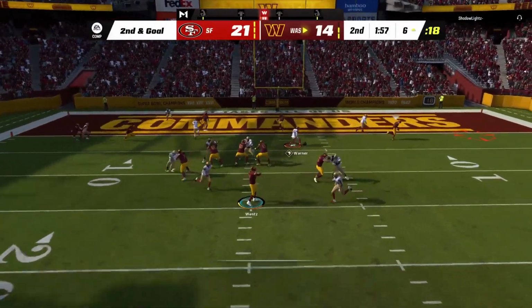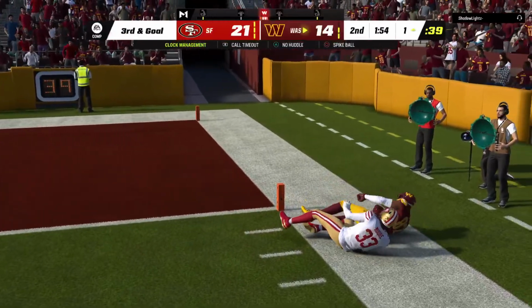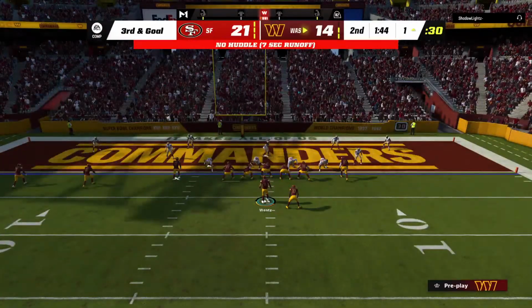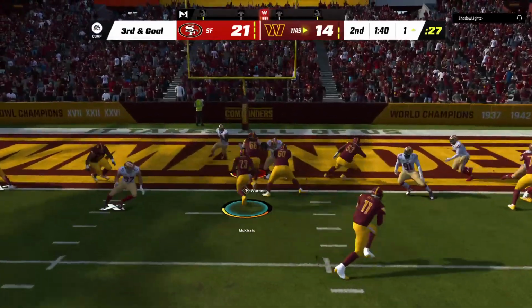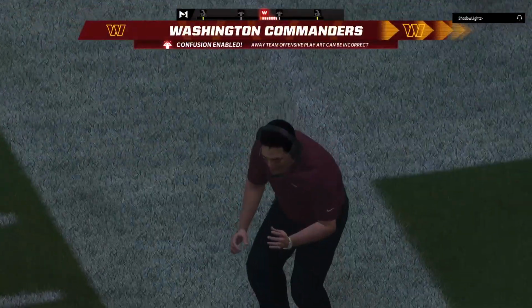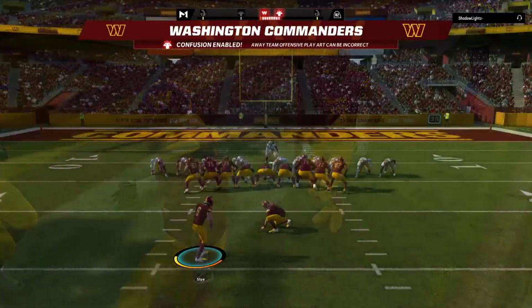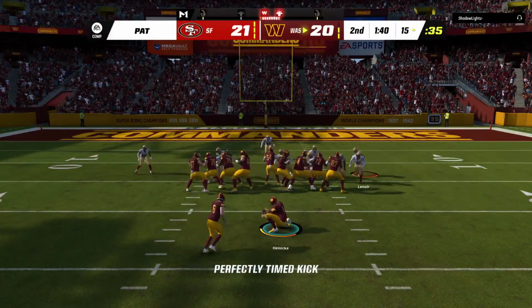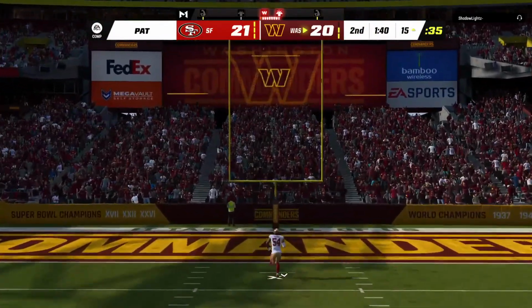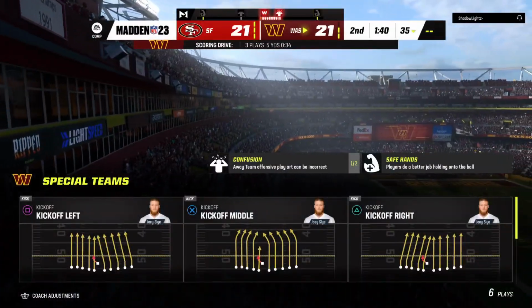On 2nd and goal, Wentz toward the pylon, caught. 5 yards that time on the completion, and now it's 3rd and goal. They will run it. It's McKissick, and he'll take this into the end zone. Touchdown, Washington. J.D. McKissick taking it in from a yard out. And the Commanders are an extra point away from evening this one up.